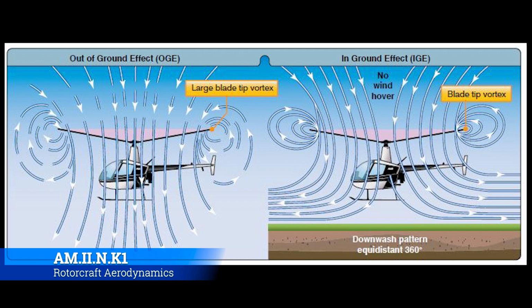Now, once you get up above one rotor width of the ground, those vortices start to open back up. As they open back up, you lose that little extra bump in lift, and the helicopter has to work harder to maintain its climb. You can feel the same thing in an airplane.